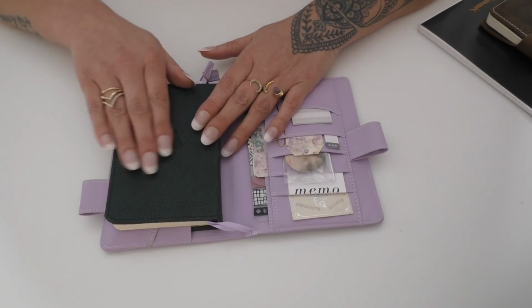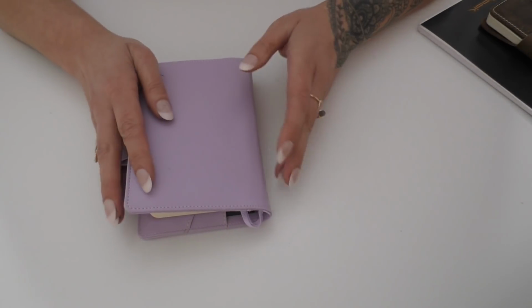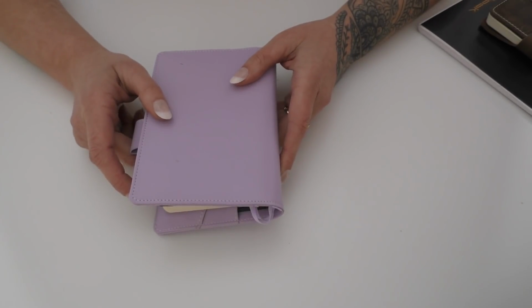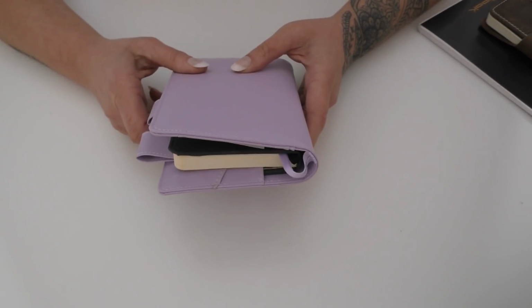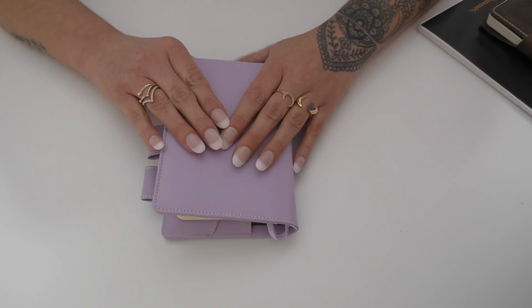So there are a million ways to use journals. If you're a sewer, you could put your designs in one. Oh, I can think of so many ways. All the time, I see a journal I love and I'm like, what can I use that for? So anyway, that is it for this section of the random journals.